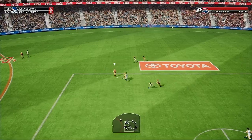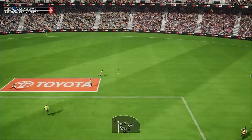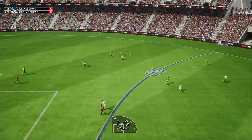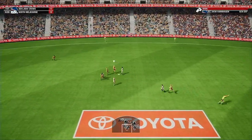Moved on by Cox. She finds herself in space and marks. Van Hagen has resources out wide. It's a turnover. Gibson just gets it onto the boot. Good mark there.